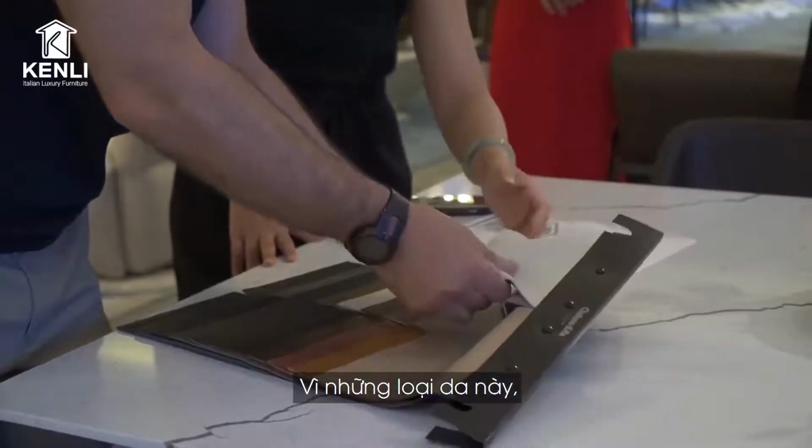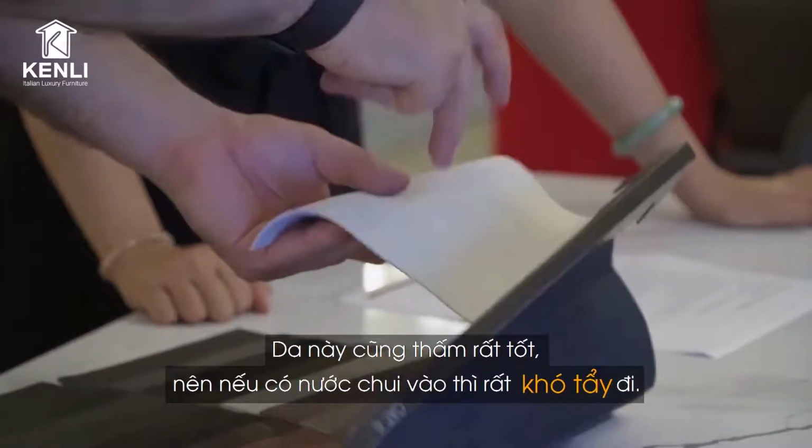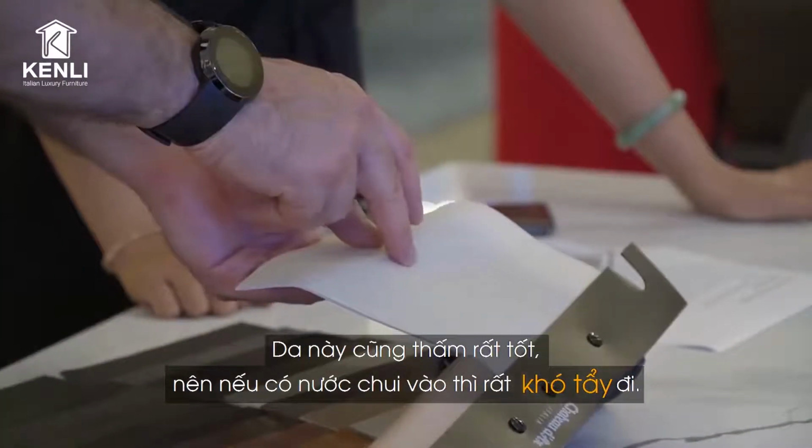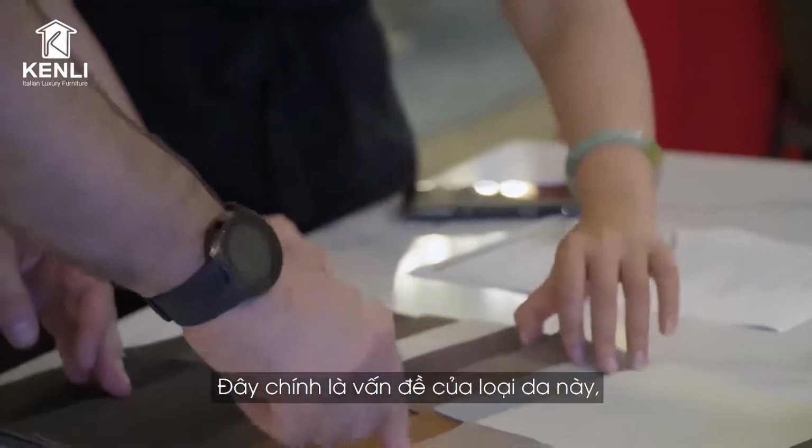Because this kind of leather absorbs, all the dirt goes inside and is very difficult to remove. This is the problem of this leather.